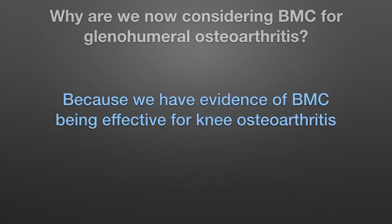So the question is, why are we not considering BMC for arthritis? And the answer is because we have evidence that BMC is effective in other large joints, specifically in the knee.